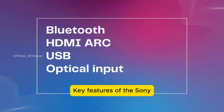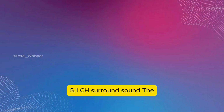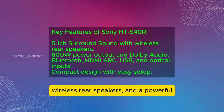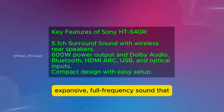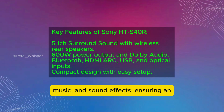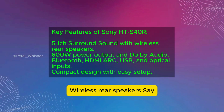Key features of the Sony HT-S40R. True 5.1ch surround sound. The system comprises a 3-channel soundbar, wireless rear speakers, and a powerful subwoofer. Together, they produce an expansive, full-frequency sound that captures the subtle nuances of dialogues, music, and sound effects, ensuring an immersive surround sound experience.